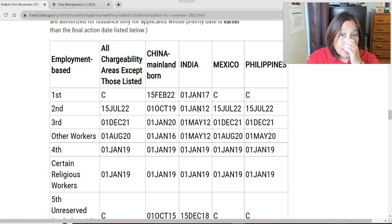For India, this is bad news for immigrant visa because this is like 11 years behind. They're processing January 1st, 2012. For China, it's like 4 years behind, October 1st, 2019, and all other areas other than listed here is July 15, 2022, the same as Mexico and the Philippines.